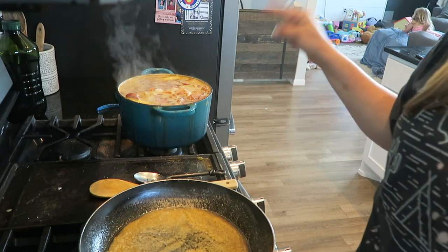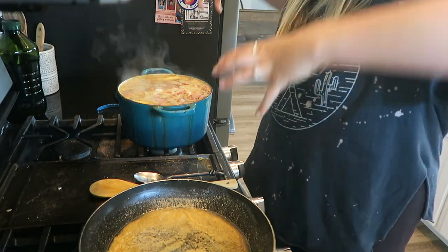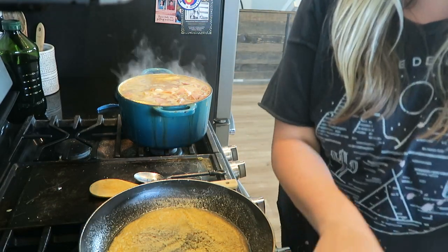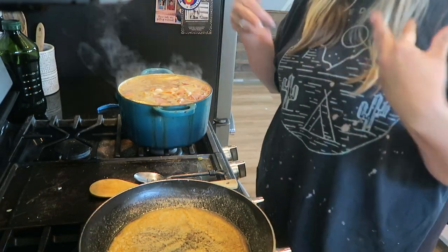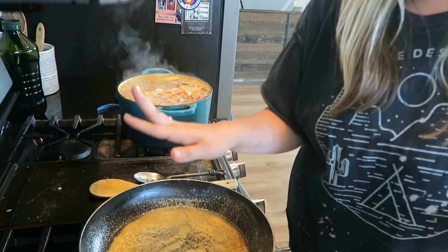Next thing I am going to do is take everything out of the boil pot and stick it into a pan. I'm just using a Pyrex dish. I'm going to take it all out, put it in there, cover it with butter, broil it for just 2 minutes, and then it's done.